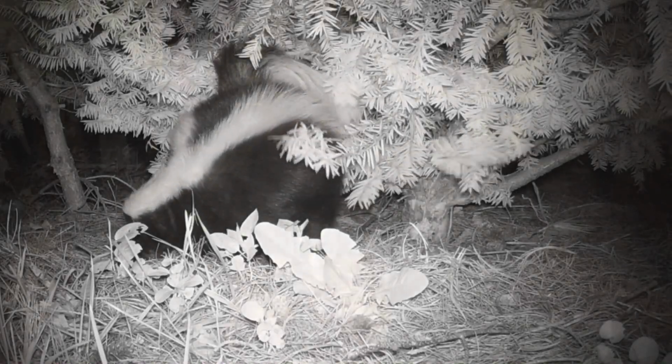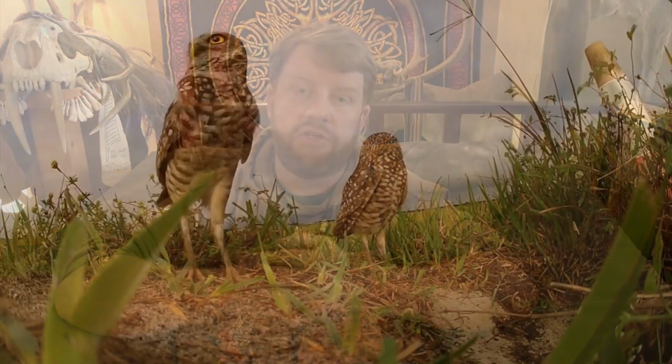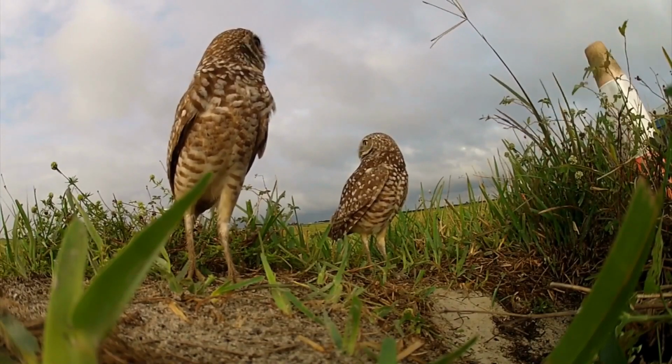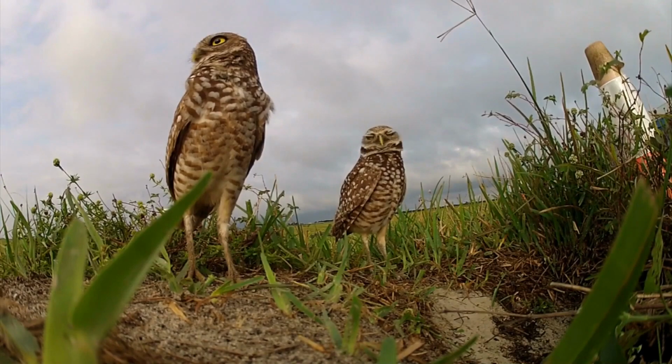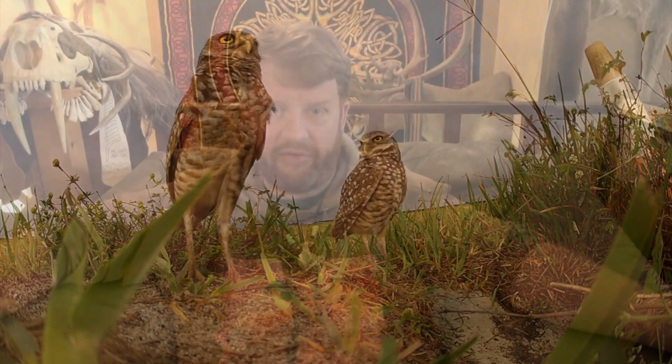Skunks are predators, but they don't put up as much of a fight. They more rely on their smell. And so they provide good food for black-chested buzzard eagles. They will hunt other raptors, including, most notably, burrowing owls. I've worked with a number of burrowing owls over the years, and they're fast, but they're not as fast as a black-chested buzzard eagle. So they can just get clobbered by these things.